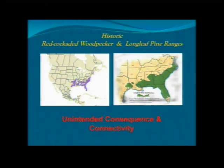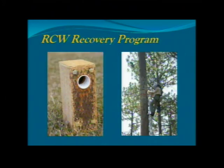On the map over there, on the right side with all of the green, at one time that was all longleaf pines, over 90 million acres. Humans have reduced that to just over 3 million acres now. On the left side in purple was the historic range of the Red-cockaded Woodpecker. Look how those two maps fit together. So when we took down all the longleaf pines, the Red-cockaded Woodpecker disappeared pretty much. So, unintended consequence, connectivity in nature.